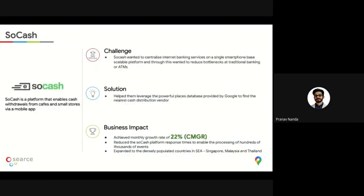The next one is a pretty interesting use case. Again, this is a fintech platform which enables cash withdrawal from cafes and small stores by using a mobile app. So basically what they wanted to do was create a centralized internet banking platform, which reduces the bottleneck at the traditional banking services or ATM services. With Google Maps powerful places data, they were able to locate the nearest cash distributors, vendors, and reduce their support channels by huge margins as well.